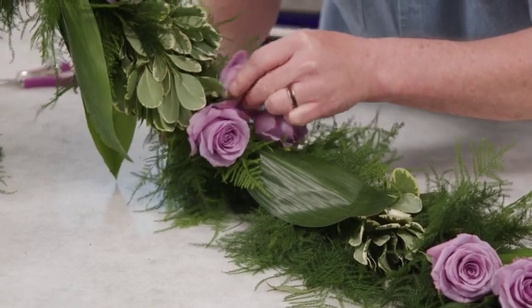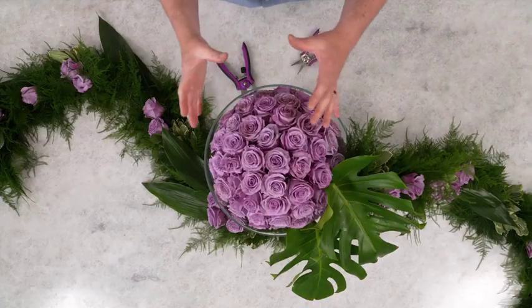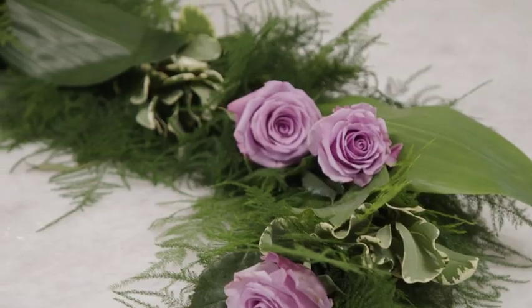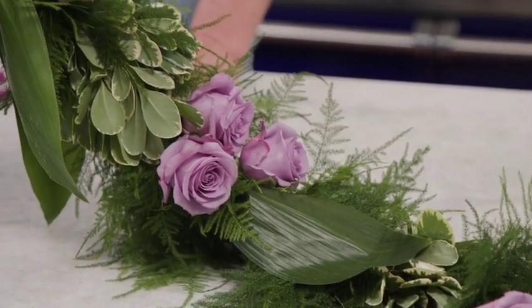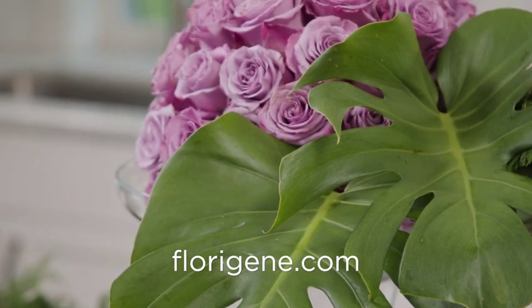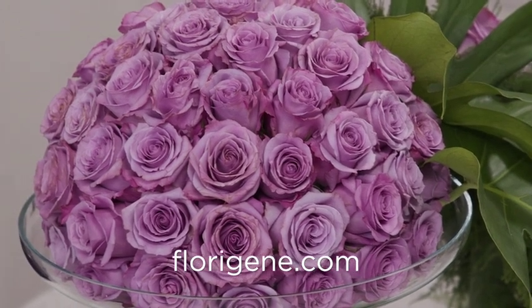So there we go. It's a pretty simple process, especially when you're dealing with quality materials. And Applause Roses are perfect. All the same length. All the roses are the same size. I filled in my sphere completely. I was able to glue my accents with my roses all along my beautiful garland, and it's all set up. That's what being a florist and a professional florist is all about. Using the best quality materials you can have to make the most beautiful wedding and event work you can.